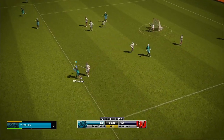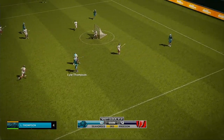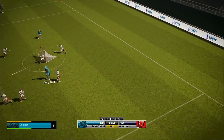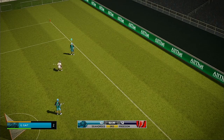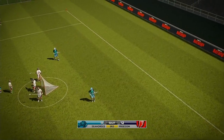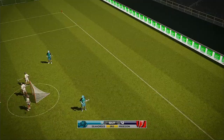Center. Enter line. Knocked loose. The away team recover. Slips past. And a shot. Not on target. Blue ball. Takes the shot. Goal! The away team gets one.